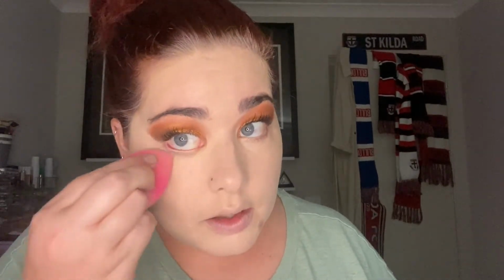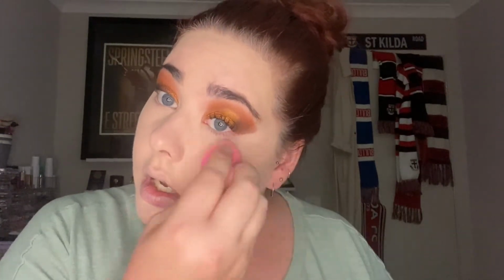Just dab it and press it in all under my eye and a little bit up my nose, because when I do go to work, I do wear glasses for the computer, and the last thing I want is my glasses to remove all the makeup here on the sides of my nose. So it does work really well to also sort of bake that area to stop my foundation from coming off, which doesn't look very attractive.